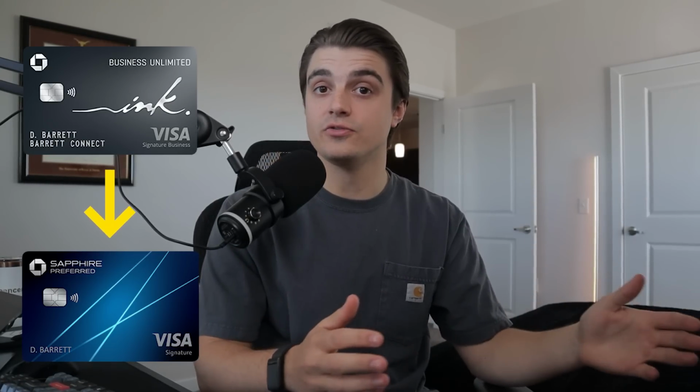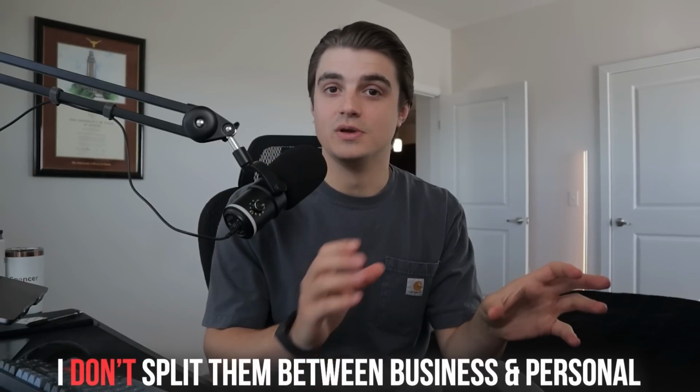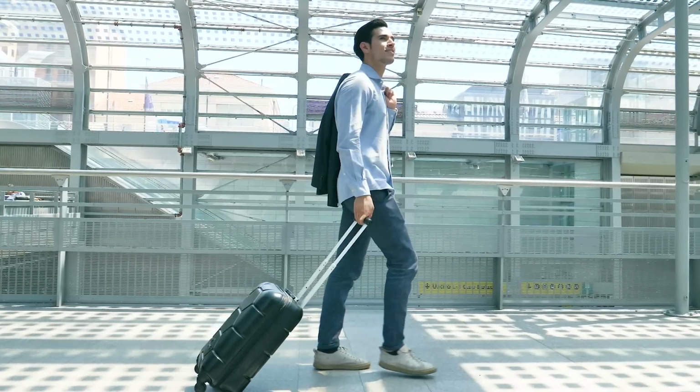I want to quickly reiterate the fact that this card earns Chase Ultimate Rewards points. It's not just a cashback credit card. So even though it might be kind of advertised as that, just know that you can combine the points from this card, a business credit card with Chase, with your personal credit cards or vice versa in order to transfer your points out to travel partners or redeem in whatever fashion you want to. I consider all of my Chase Ultimate Rewards points to be one full balance. I don't split them between business and personal. They are literally just all one group of points that I use for free travel, basically.